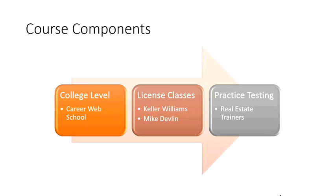The course components: the college level credit comes from an affiliate known as On-Course Learning, going by the DBA of Career Web School, and they're approved by the Bureau of Real Estate to issue you the certificates for completion of the college level courses. I don't do college level.